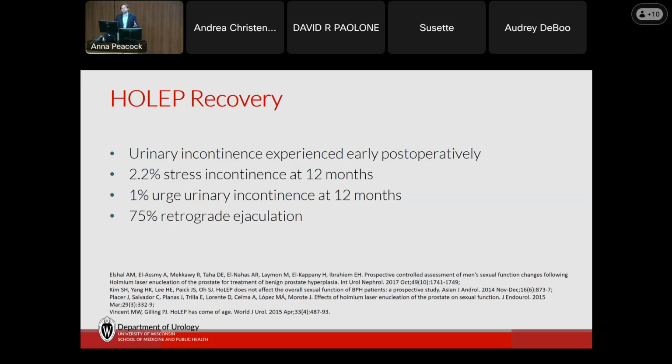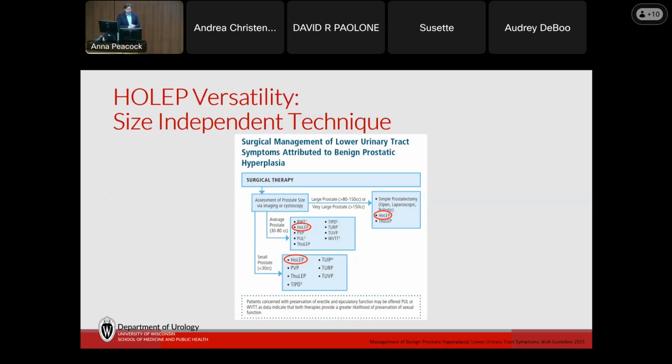Although the paper said 75% retrograde ejaculation, I just tell patients to expect it. They'll have a preserved orgasm, but they'll have diminished fluid and likely no fluid at all with a climax. The versatility is what has, I think, opened up a large population of patients for HoLEP. You see in the guidelines here, you endorse it for small glands, medium glands, large, extra large. It is the only endoscopic procedure, and really the only procedure, that is endorsed as appropriate for any size prostate.